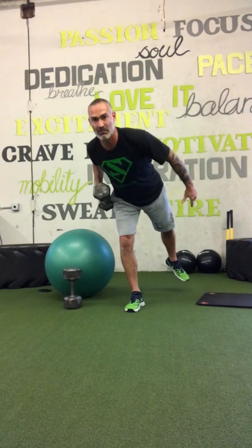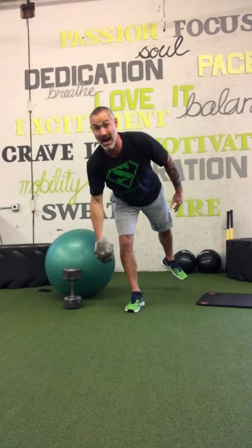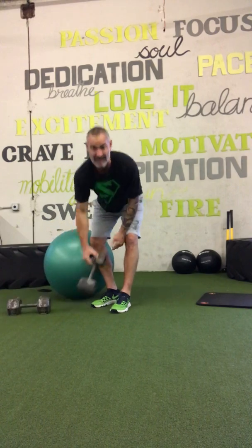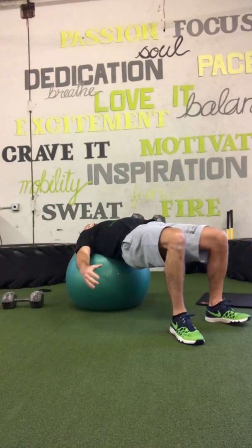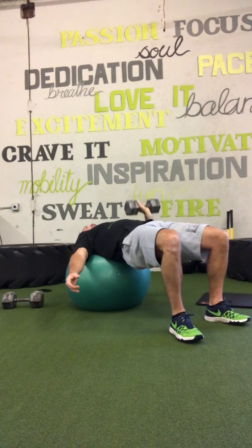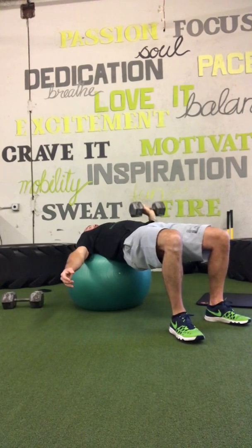5 right push should be done. 30 left pull should be done. 5 right pull and 30 left push. We have now started the other side. This side will have our abs. 5 right pull, 30 left push. So the 70 rep round, all upper body, all stability, all balancing, and then we have abs to do this circuit.